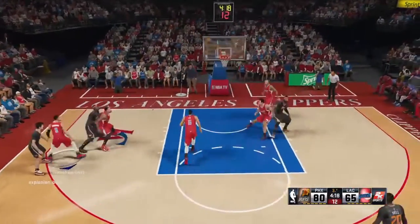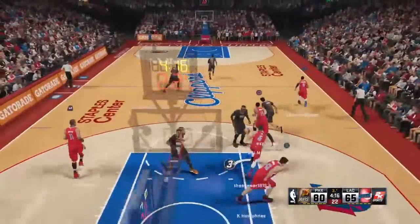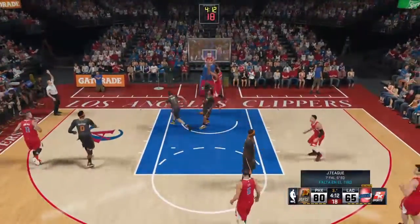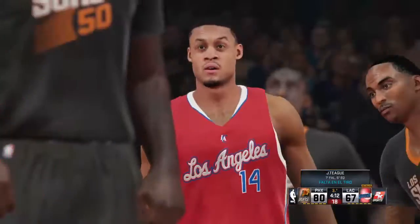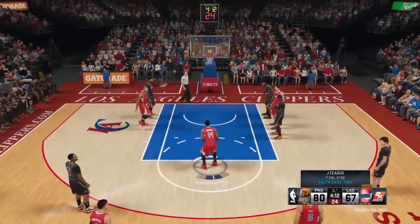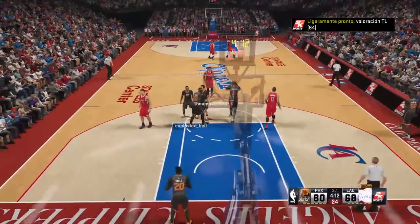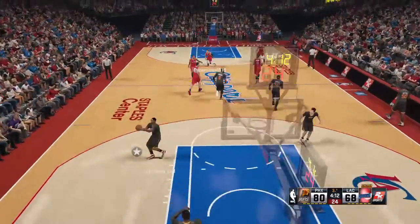Dragic left side for 3. Dragic with another miss. Here's McDaniels. And he takes the feed in stride and slams it home. Cutting into that lead a little bit. Way to finish. And the basket is still shaking. Oh, man, he's got so much power.